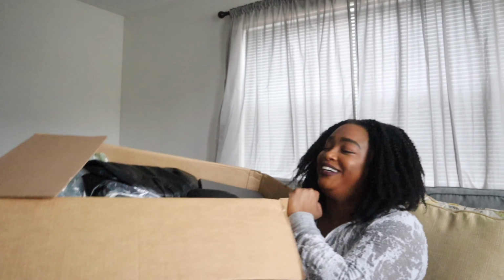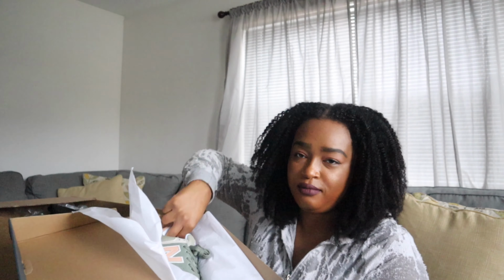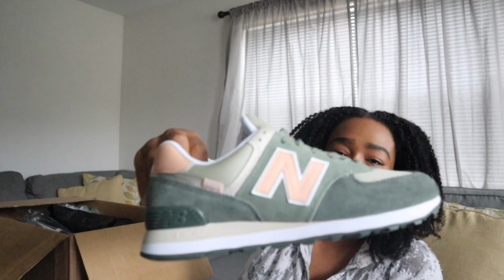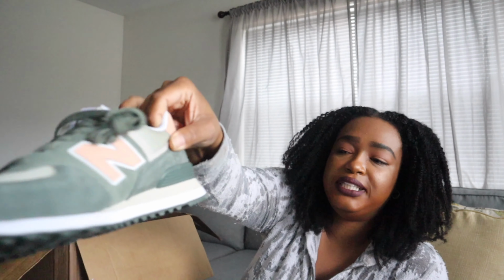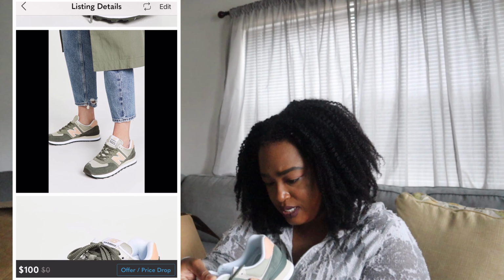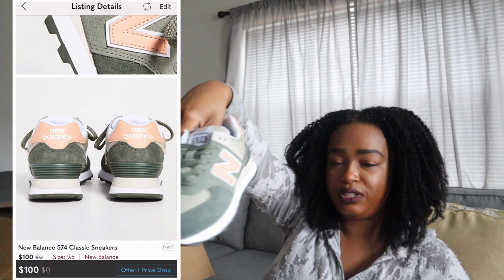Okay, guys, next thing I have, look how huge this box is. Crazy. Okay, they really stuffed this. The next thing that I got were some New Balance sneakers. They have, the end is like a peachy color. I don't know if you guys can tell. And they're green and tan and white. And I got these sneakers in a 9.5. Aren't they so cute?